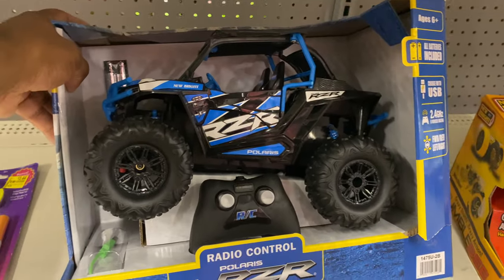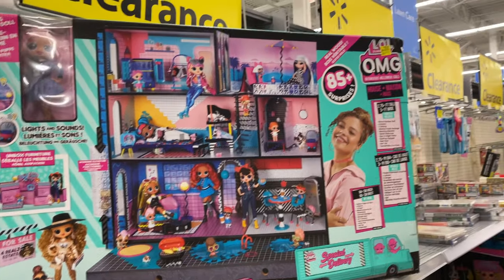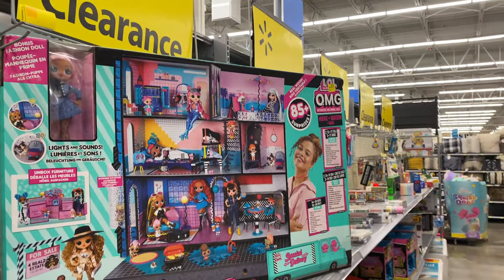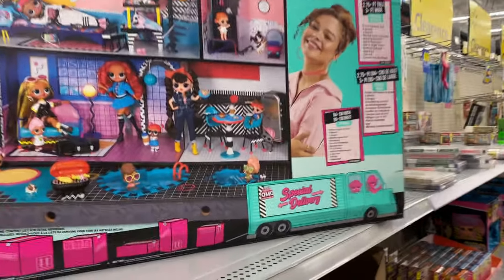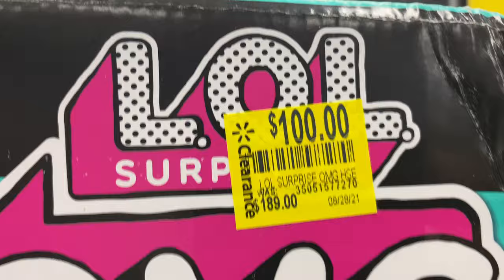So the last item I'm going to show you is a pretty large item. It is this, OMG, I don't know what this is, like an apartment complex. I don't know what that is, but it is $100 down from $189. I couldn't find the barcode, so you're going to have to scan this yellow barcode. I think it should pull up because it pulled up on my app.